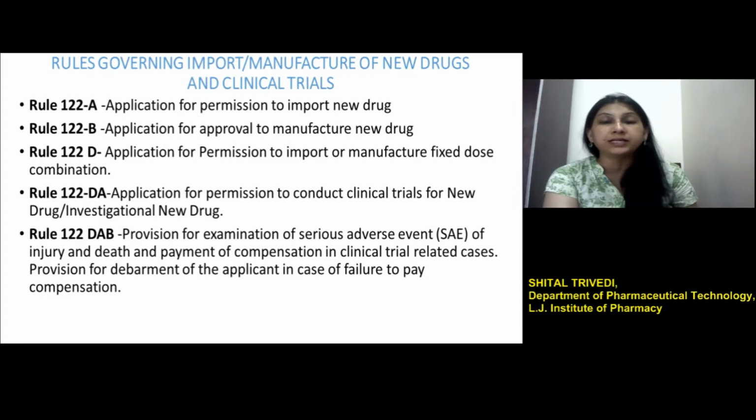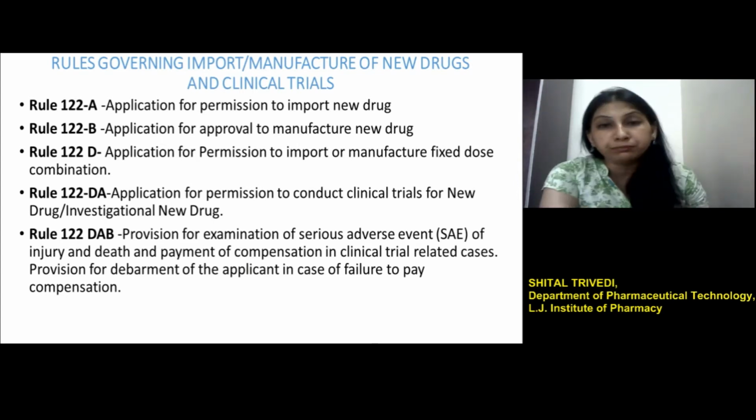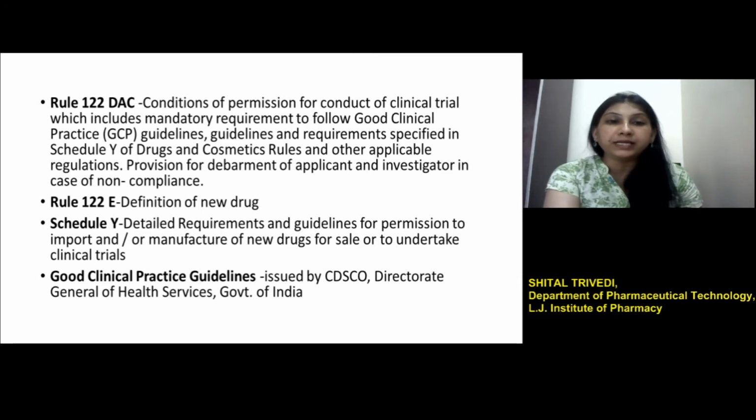Rule 122DAB is regarding clinical trials, and this includes the provision for examination of any serious adverse events of injury and death and payment of compensation in clinical trial cases, and it also includes the provision for the debarment of the applicant in case of failure to pay the compensation. Rule 122DAC indicates the conditions to be followed by the applicant to conduct the clinical trial, and it indicates that the applicant must follow the requirements and guidelines given in Schedule Y and the good clinical practice guideline issued by the CDSCO and other related provisions. It also includes the provision for debarment of the applicant and investigator in case of non-compliance.